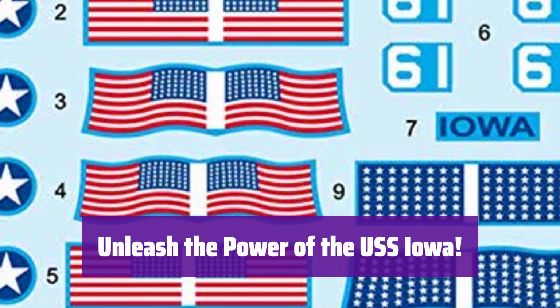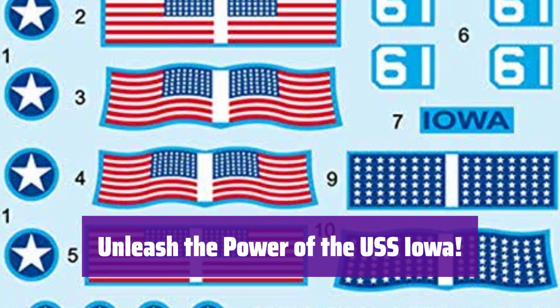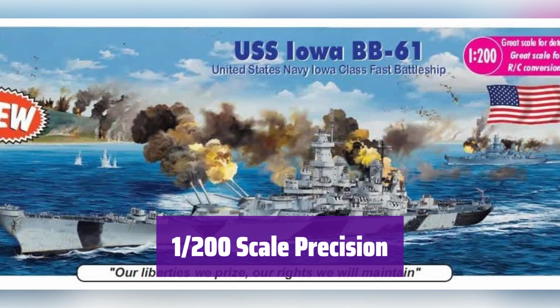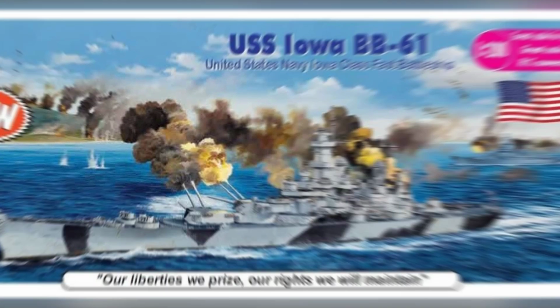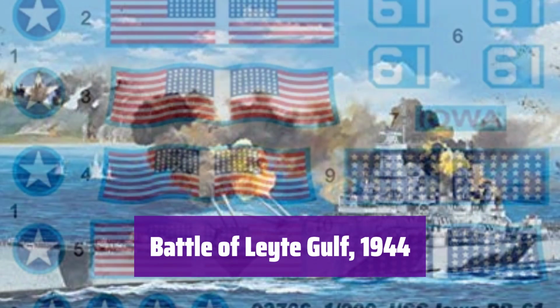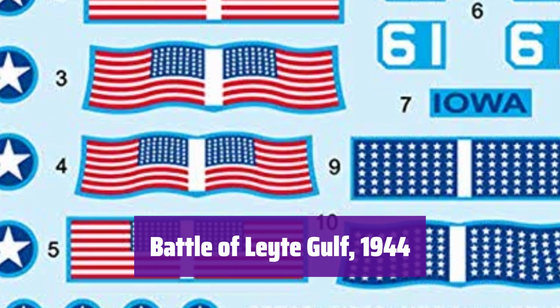Prepare for an epic build. This detailed model kit lets you recreate a legendary warship. It's incredibly detailed. You'll be amazed by the accuracy of this 1/200 scale model. Step back in time to one of history's most pivotal naval battles. This model captures the USS Iowa in action.